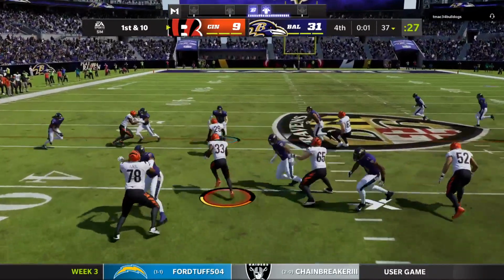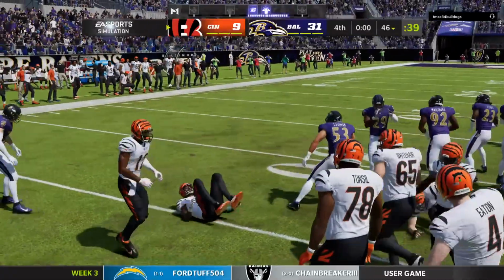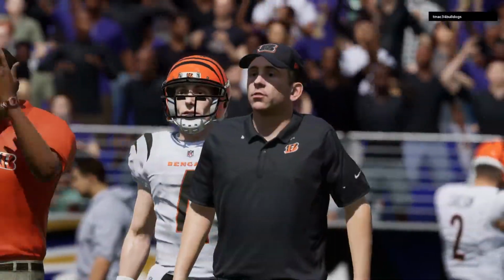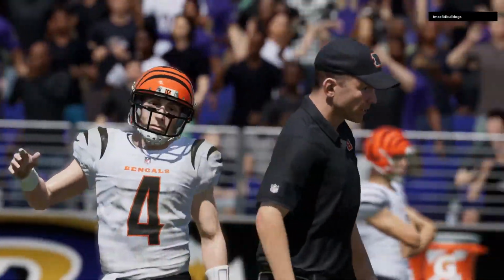A first down carry here for Johnson. And he's going to get a solid gain of 9 before being brought down. 2nd and right at a yard. So the final seconds tick away in this Baltimore victory.